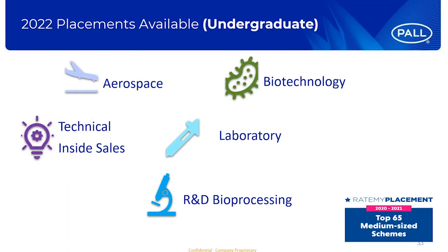So in regards to the undergraduate placements or internships, this is usually when a student would, in the second or third year of uni, or maybe the third and fourth if they're doing an integrated master's, go and undertake a placement year out of uni. And Pall would typically have roles within or across these departments in the UK. So we have aerospace, biotechnology, technical, inside sales, laboratory, R&D, and bioprocessing departments that you could be involved with.